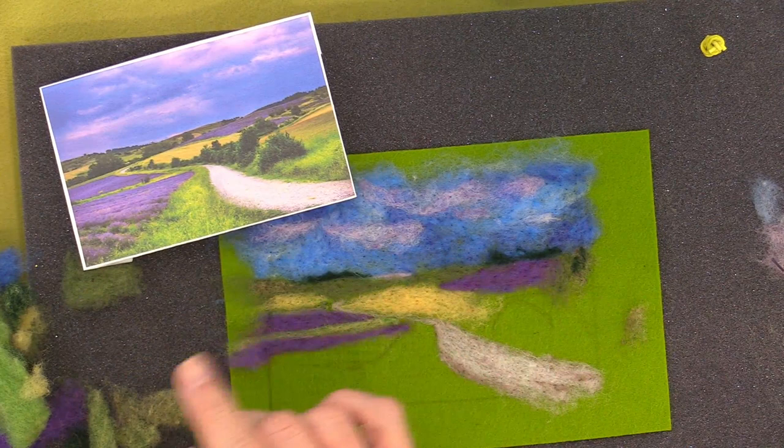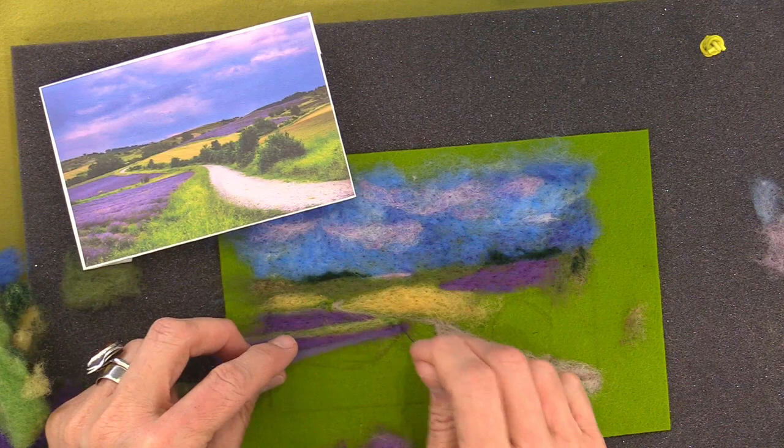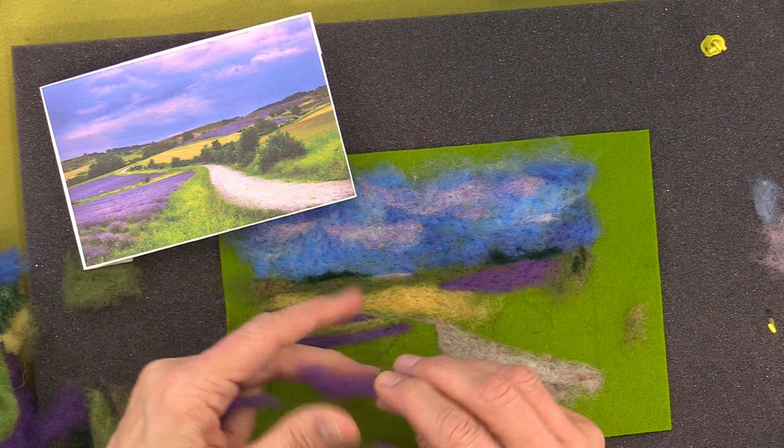So I want to see some blueberry. Now, blueberry is just a little bit different. See how it's a little less purple and a little more towards the blue. So you could make a row and then just tack that right on top and start to sort of blend as you paint. Blend as you paint, if you want. You don't have to lift the felt.